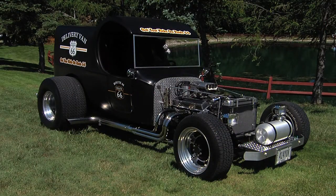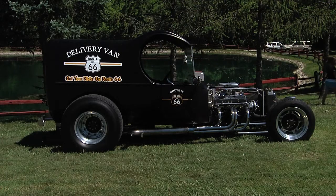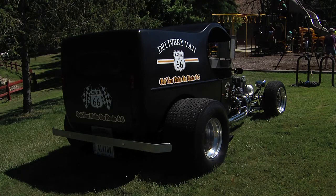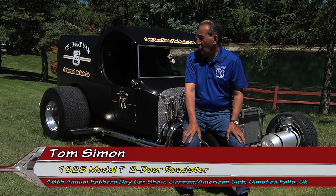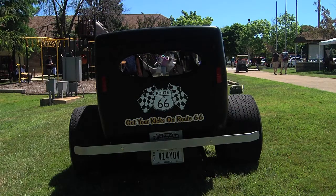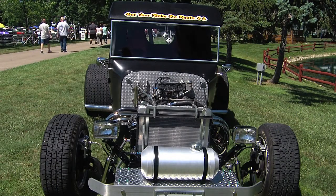Getting your kicks on Route 66. Tell us about your car. Well, it's a 1925 Model T runabout converted to a C-cab delivery van. Now, how did they get the name C-cab? Well, C-cab because that is the shape of the actual opening of the doors, if you will. As in the letter C. Yes. And it was once used as a what? A delivery van, like delivering pies, etc., etc.